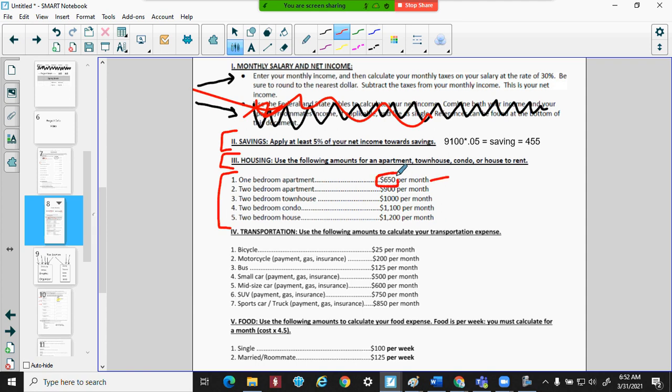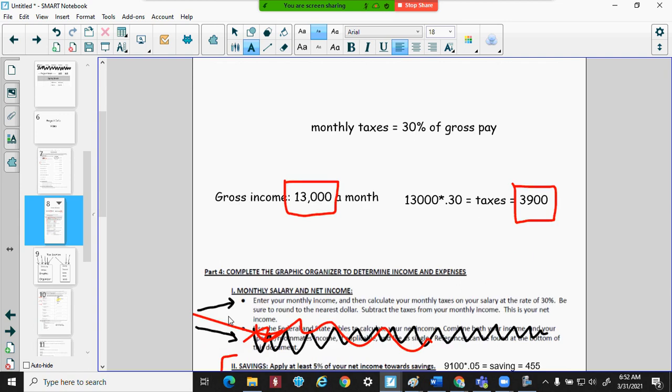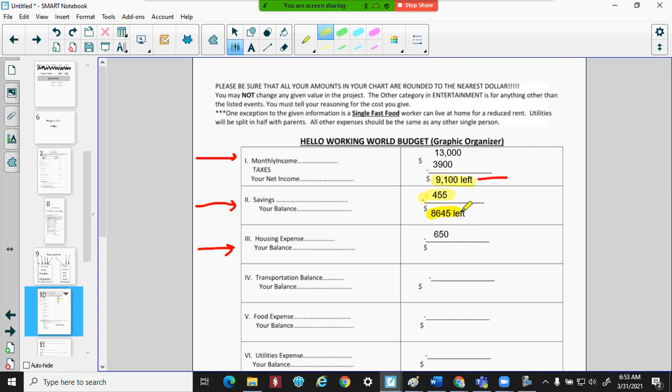There's no mathematical issue here. There's no multiplication. All you do is just choose. So it's 650. Go to my graphic organizer for section 3. I chose the one-bedroom apartment, so that's 650. My next part, I'm going to simply take whatever I have left, which is 8,645, and subtract 650.